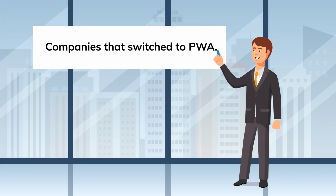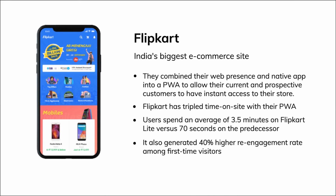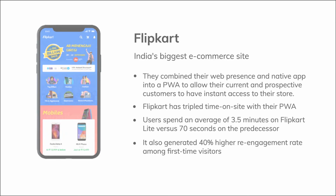Companies that switched to PWA. Flipkart, India's biggest e-commerce site. They combined their web presence and native app into a PWA to allow their current and prospective customers to have instant access to their store. Flipkart has tripled time on site with their PWA. Users spend an average of 3.5 minutes on Flipkart Lite versus 70 seconds on the predecessor. It also generated 40% higher re-engagement rate among first-time visitors.